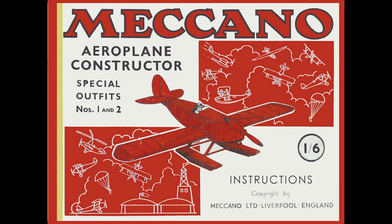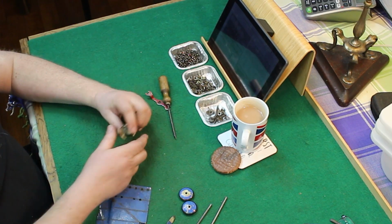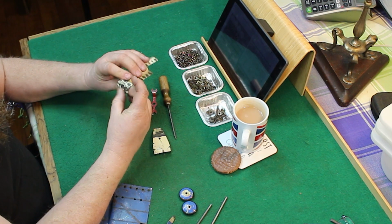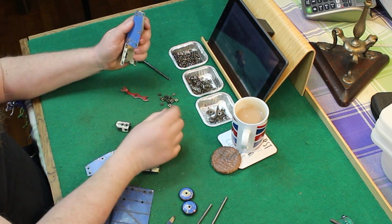Hi folks and welcome back. This is of course another Aeroplane Constructor build, the 9th in the series. All told, it's going to take me about 3 years to do all of them, so I'm not going to focus on the task as a whole, but focus on the script at hand: the single-seater Low Wing Monoplane.